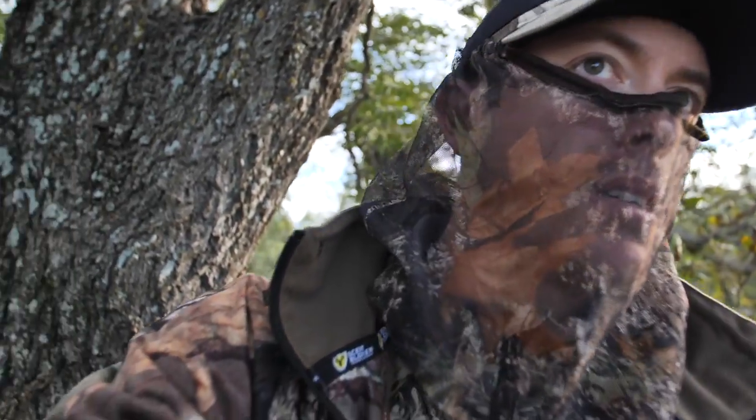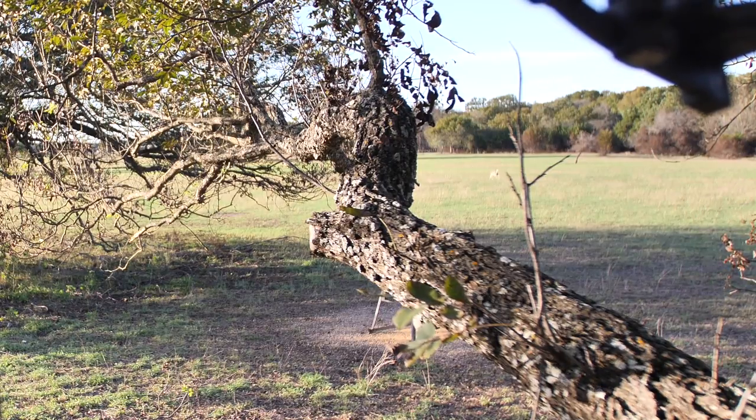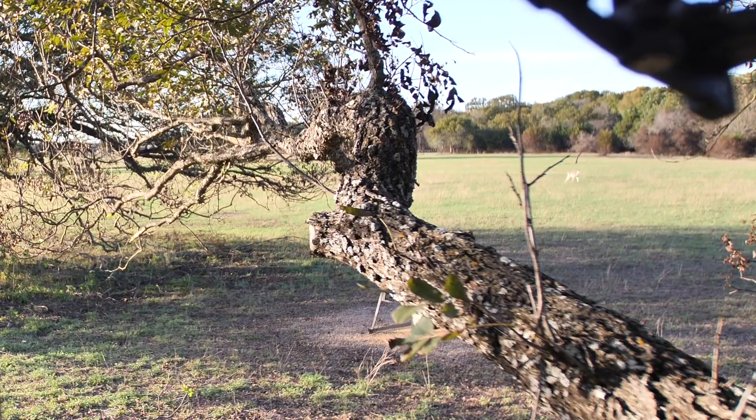I'm gonna get the binoculars and keep looking in this creek bottom and get in position because it could happen any minute. Okay, here we go. Does are running in, they're running in from where I saw them earlier. I'm gonna put the camera down. Hopefully they're gonna come to the feeder.